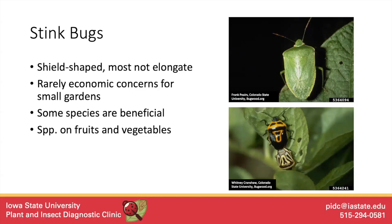If we're only seeing a couple of them, do we really have to worry about them? Again, there's some caveats to that. But if you're concerned about something, that is a good opportunity to take a picture of it, send a picture to the clinic here, and say, is this a beneficial species of stink bug or is it a pest? Because some of them look remarkably like each other.